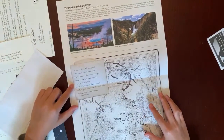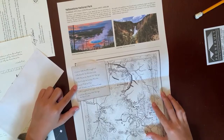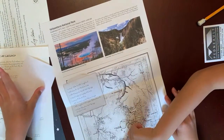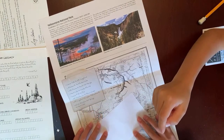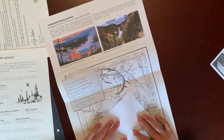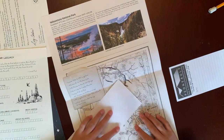Oh, I think we're hitting some. Heart Lake to Lonely Mountie. Heart Lake, which is here. Here's Lonely Mountie. What is a Mountie? Here's Heart Lake. Oh, no. S. Yeah, that's an S.